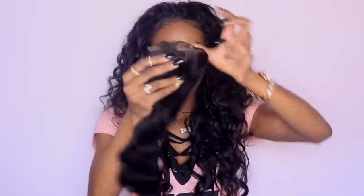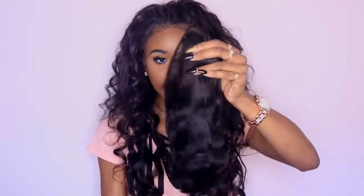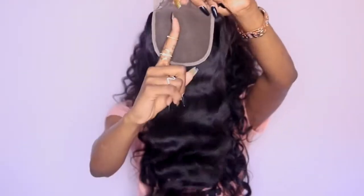Okay. All right, so here is my 16-inch closure, and automatically I'm noticing that this is wider than a lot of the closures that I have. As you can see, usually my closures stop about here, and I'll put the specific specs down below so you guys can see, and I'm loving this.